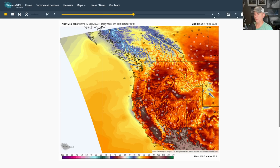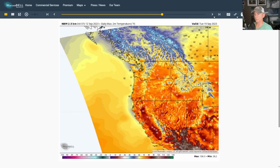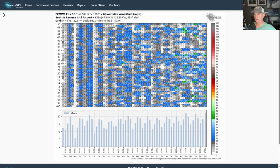Some 90s showing up for the Willamette Valley by the time you get towards Friday. Another warm day Saturday, and then that transition day as that system tries to sag across the area as we go through the day Sunday, and then the trough moves across the region and we cool things down a bit, much more seasonable, but definitely a warm weekend. Looks like Sunday is the transition day. Check it out, Seattle-Tacoma International Airport.